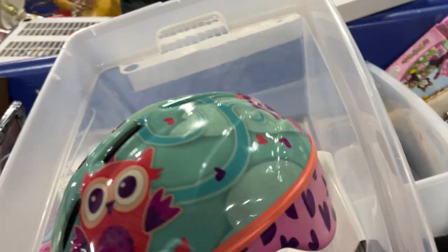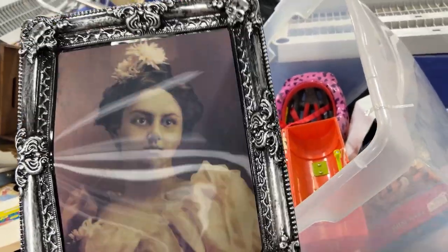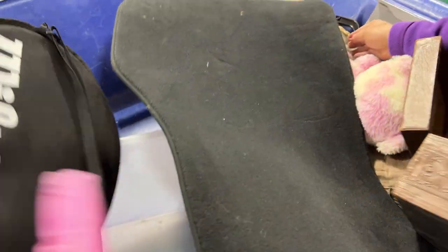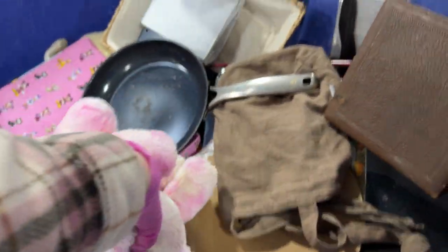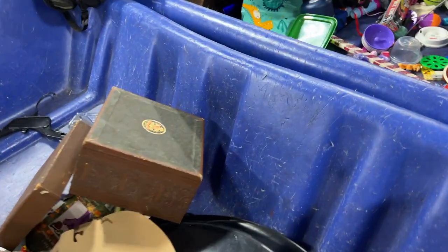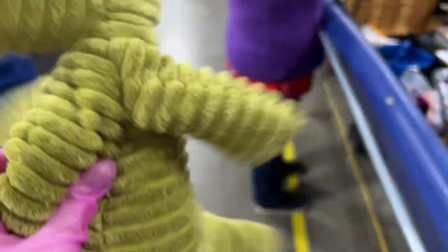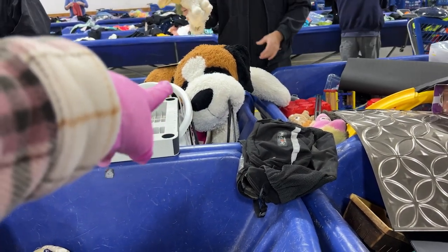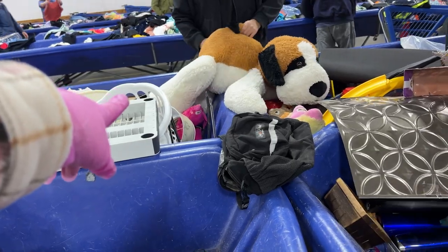Just look at condition, you know? It's easier to see condition in person. This is a nice helmet, but it's. This is a nice picture. Headband. Bear. LPS. Jellycat. That dog's cute. No, the big one. Kind of scraggly. Kind of scraggly.